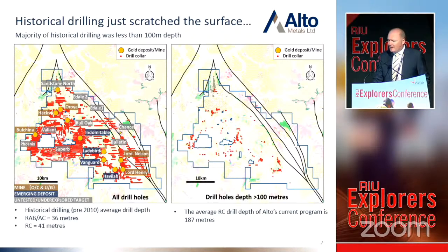Part of our challenge, when we have such a large dominant land position, is how we prioritise those targets and where we focus. For us, it's really focusing on our existing resources, and most of those are located down in the southeast corner, an area that we're now calling the Alpha Domain. Our strategy, which has been really successful to date, has been following those resources up. We've been stepping out, drilling along strike and below those resources, and the same below those pits, and we're finding a lot more gold.